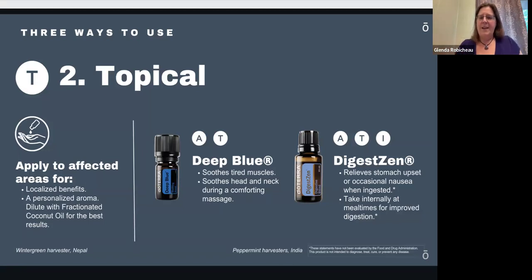Another one on the slide here that we're talking about is the DigestZen blend, and this is for all things digestive. So again, I take just a couple drops of the coconut oil in my hand, 1 to 2 drops of the DigestZen. I rub it over my belly, whether I'm running a little too fast with the digestion or a little too slow. It's going to help bring that digestive system back into balance.